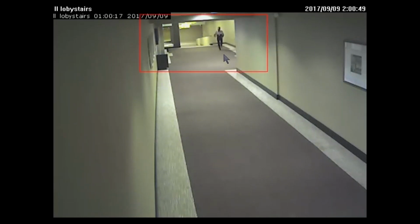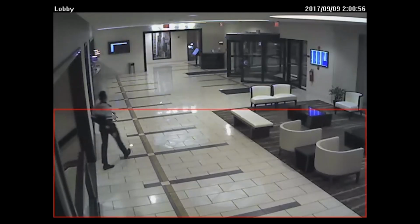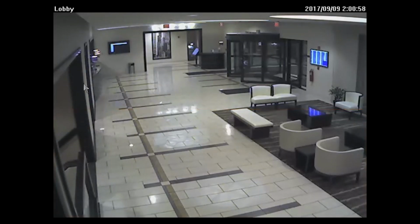So he'll cut up those steps right there. Like he's running up right here. And then when he gets to the top, he'll take a left. See? Right there. Then he goes through that opening. Okay, now he's just hanging out at the front desk. It's 2:01 in the morning now. So sometimes he goes back behind here and he'll stay there for like 30 minutes or something.